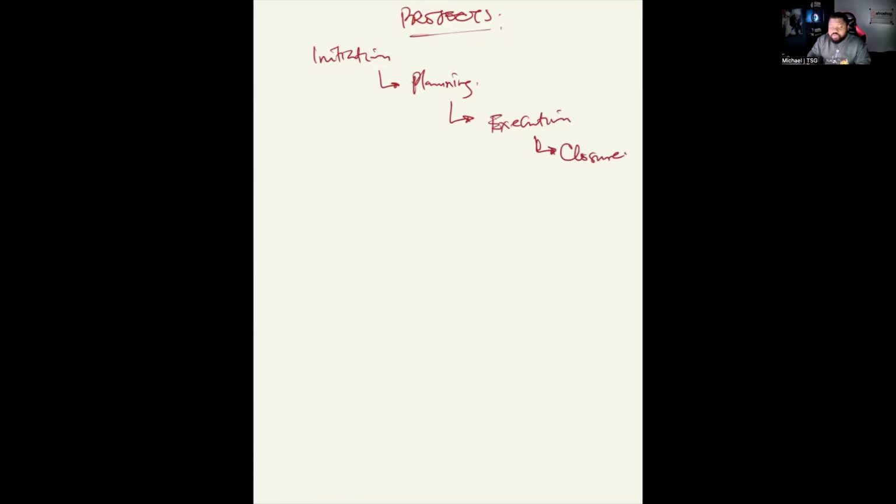Closure. Now, some of you who know project management will probably know that I missed one thing, right? How many of you know what I missed? I know some of you say I missed something. That thing that you think I missed is called monitoring and control. But you see, monitoring and control will be done within the execution. So as you're executing the project, you'll be monitoring it and controlling it, making sure that it is staying within the parameters of that project.